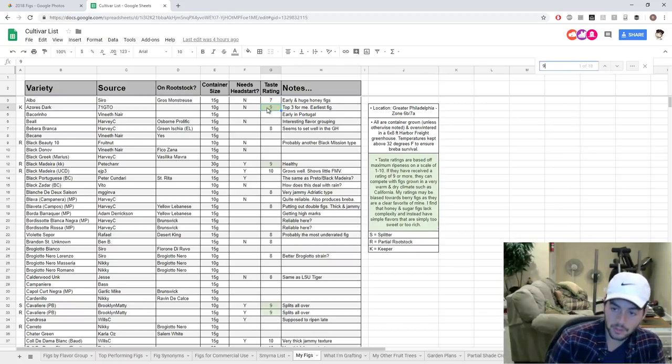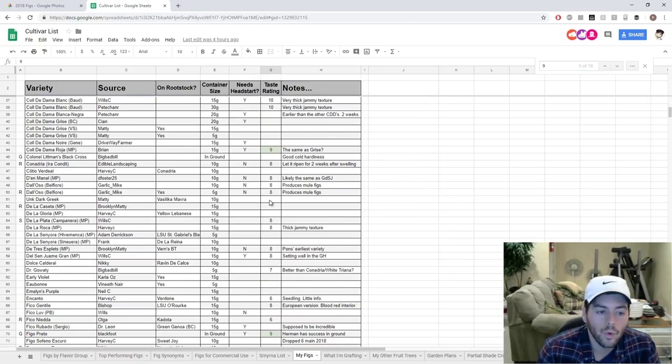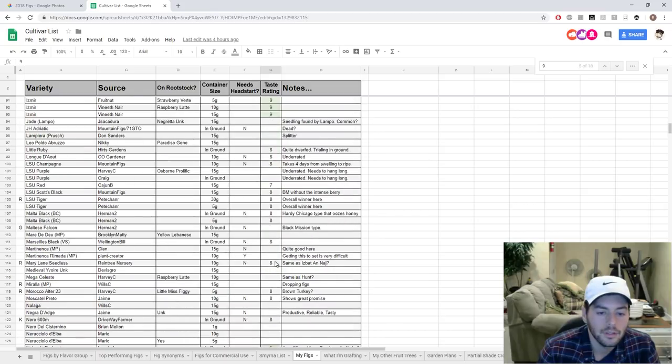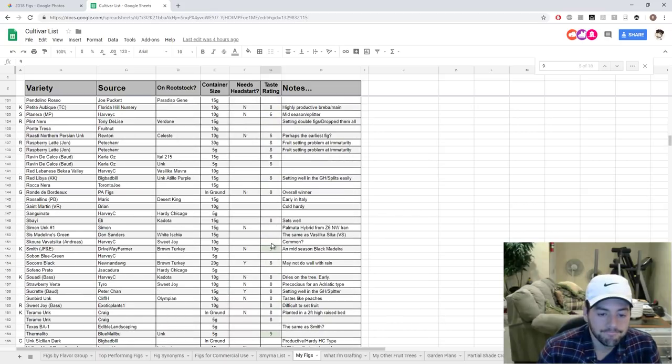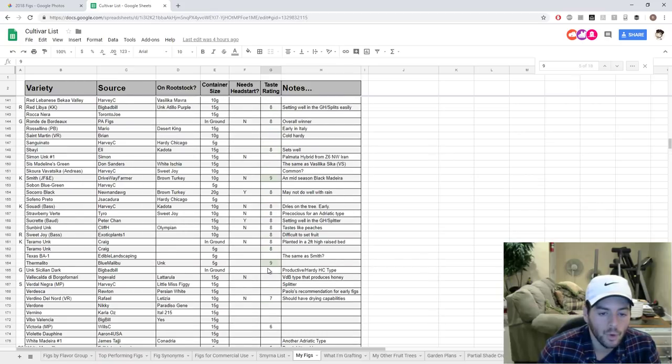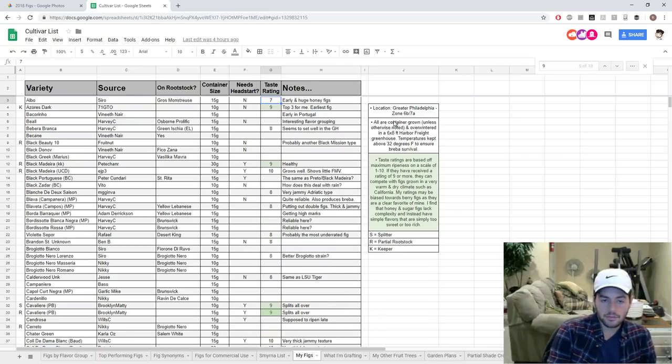We'll do a search for the 9s. 1, 2, 3, 4, 5, 6, 7, 8, 9, 10, 11, 12. Only 12 varieties got a 9, and I have many, many 8s. Majority of them are 8s. So for me, an 8 is a keeper, and a 9 is a step above that, and 10 is just on a whole other level.